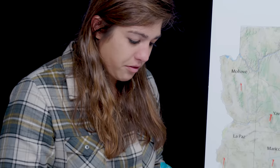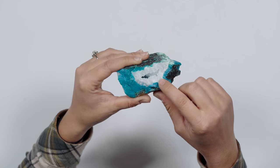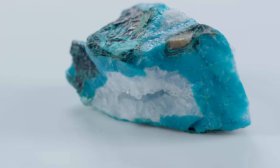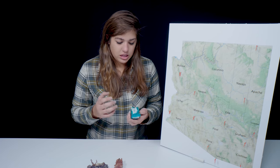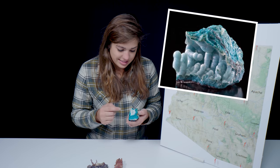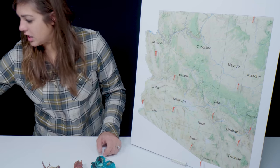And then lastly, we've got our gem silica. And what I'm referring to as gem silica is not the quartz crystals that are right here, it's this blue. So gem silica is actually chalcedony colored by chrysocolla. The Ray Mine is actually extremely, extremely famous for having these really beautiful gem silica stalactites. They're just known for this like insanely blue color. Makes me think of blueberry or blue raspberry candy. And again, colored by copper. So we are going to put our pin in Pinal.